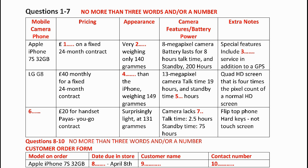Before listening to the rest of the conversation, you have some time to look at questions 8 to 10. Now listen and answer questions 8 to 10.